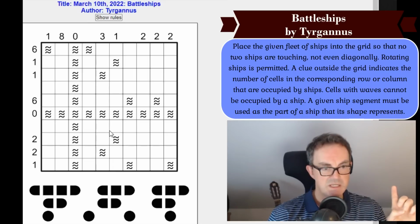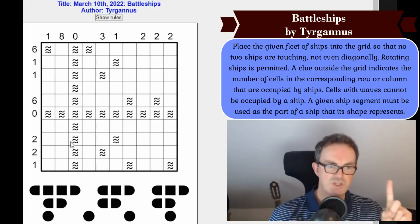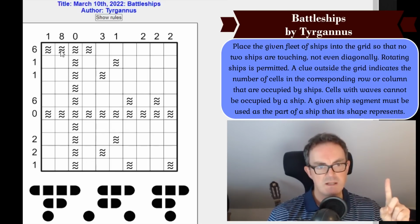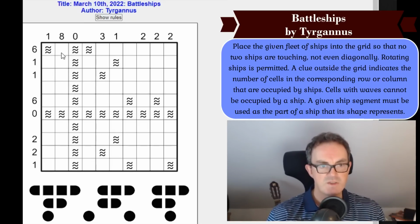I'm not seeing immediately what that means, but there's certainly a difficulty with this 8 clue, because there's only 9 blank segments in column 2. And there's only 1 battleship available. So if this cell was C, the rest of this column would have to be ships, and there would have to be 2 4-cell ships to make that work. So that's got to be a ship segment, which means that is not a ship segment.